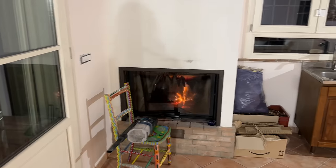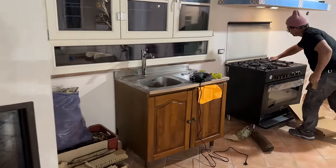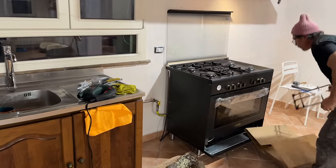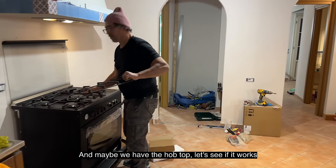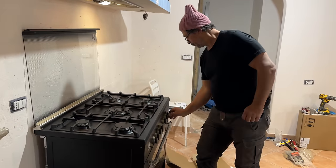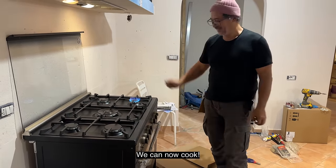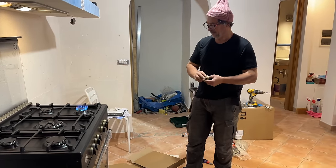So look at how much progress we've made today. We have a working kitchen sink, even though it's falling to pieces. We have an oven that's not working yet, but might be soon. Sì. E forse abbiamo anche la cucina. Vediamo un po' se funziona. Yay! Yeah! Possiamo anche cucinare adesso. Wow. That's a game changer.